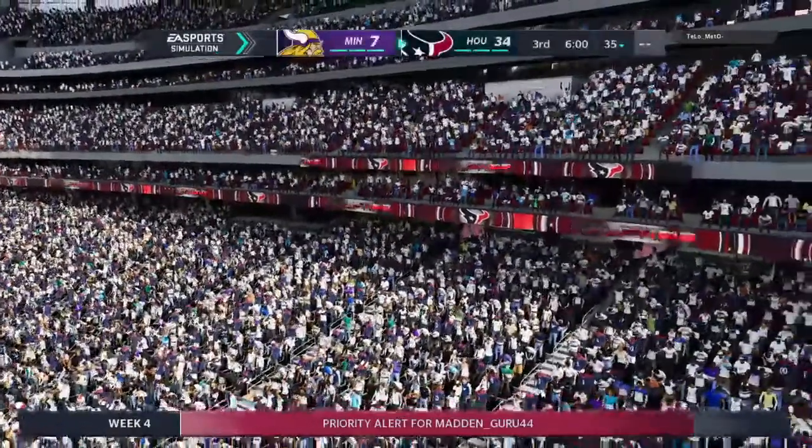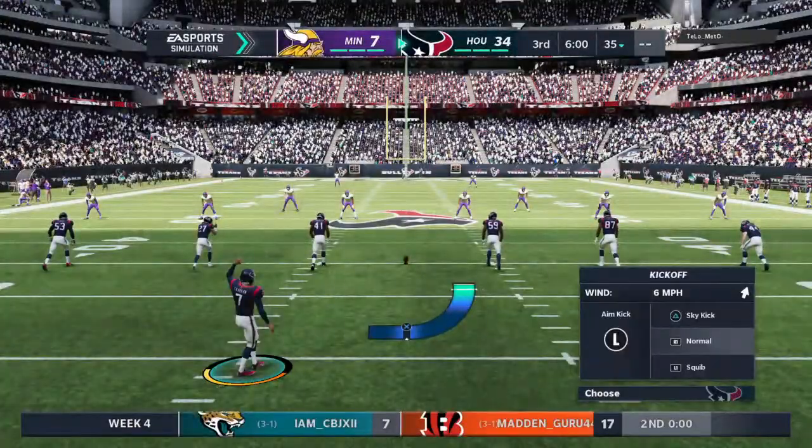You're watching the NFL, and it's on EA Sports.